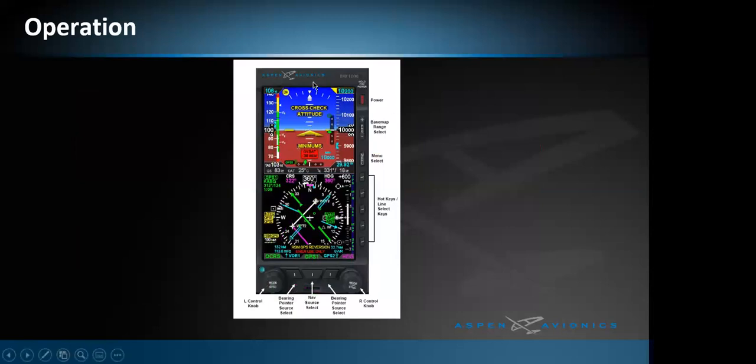And as far as looking at the face of the unit, I want you to look at the little side items here. So you've got the power button, you've got your plus and minus, which is just your zoom for your map. So you can zoom in and out, whether it's a PFD or an MFD, you're zooming out using those range keys. The menu key is your friend. I want to see what I could do to customize or change that page, I hit the menu key.